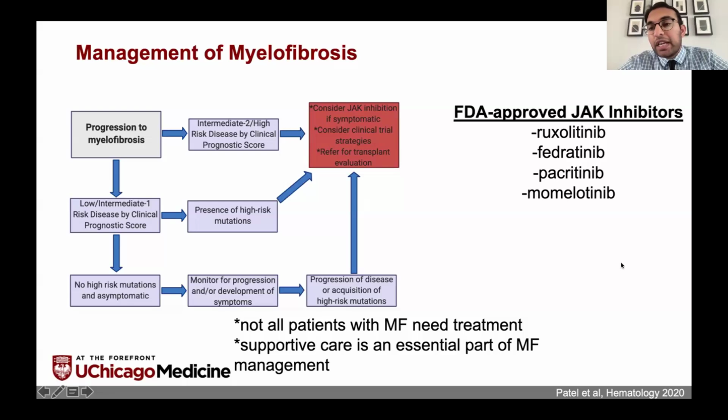The 4 approved JAK inhibitors are ruxolitinib, fedratinib, pacritinib, and momelotinib, and these are listed in the order by which they were approved. So ruxolitinib has been approved for about a decade at this point. Fedratinib has been approved for about 4 years or so, pacritinib about 2 years, and momelotinib just over 1 year.